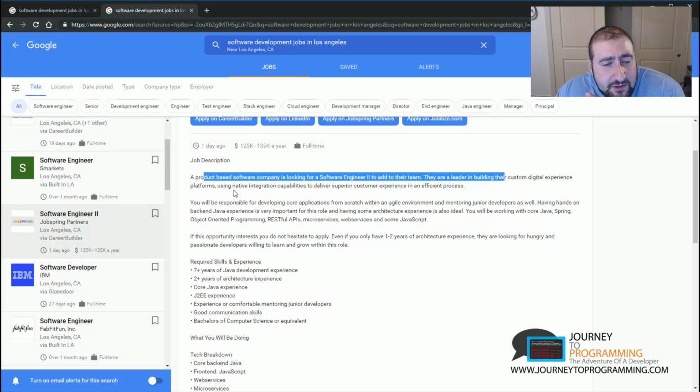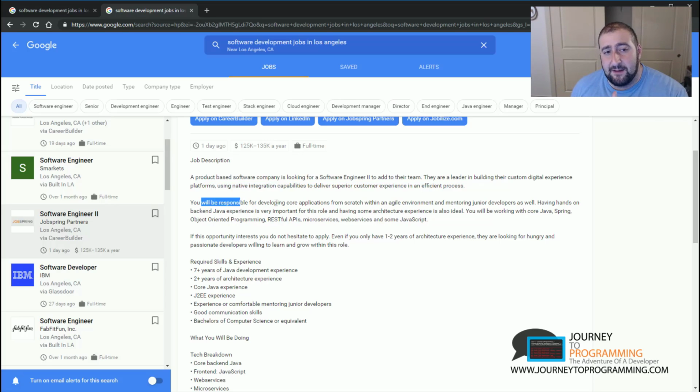So in this role, it looks like they're looking to get somebody who can take projects from end to end, which is actually a pretty complex thing to do, or a complex thing to expect somebody who has not done it for a few years to be able to do without a lot of guidance and hand-holding. They're also looking for somebody responsible for developing core applications from scratch in Agile. Again, the software development process, they're following an Agile process.